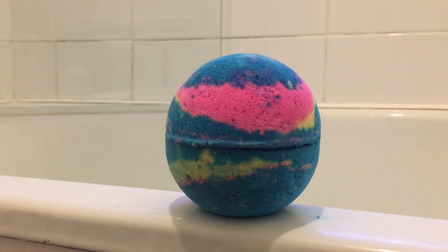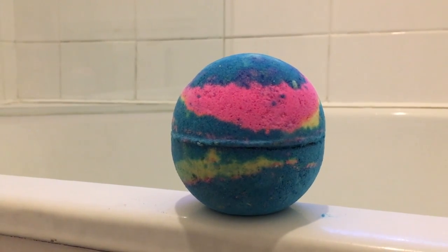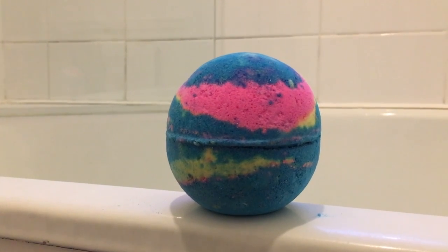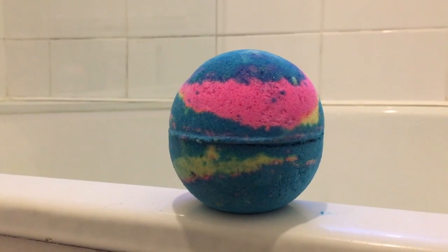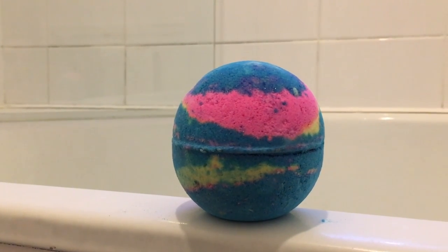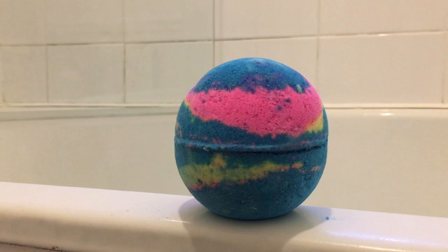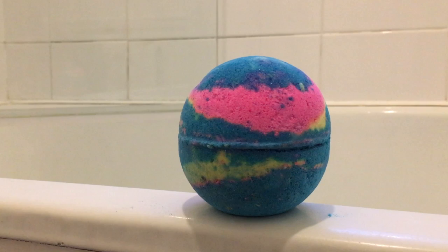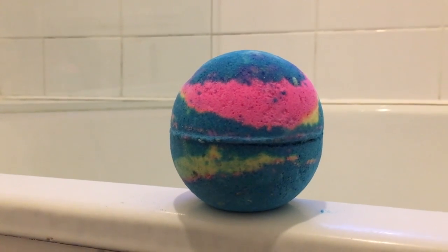Tonight for you I have a bath bomb demo and I'm so excited to do this one because I've not experienced it, and it's the Intergalactic bath bomb. Now this is £4.50 from the Lush website and you can get it in every store, so it's one that's really popular because it is so colourful.